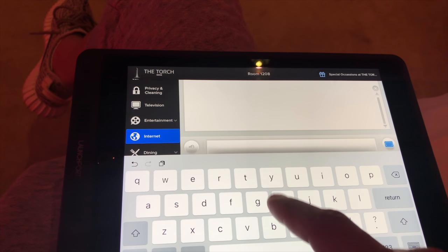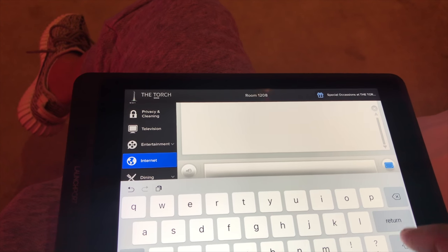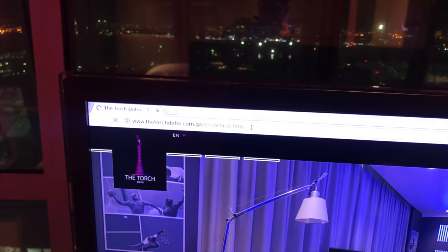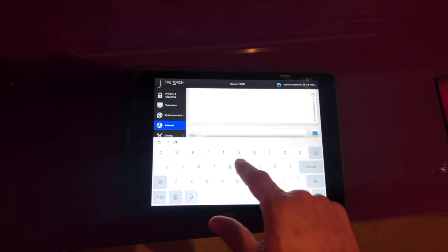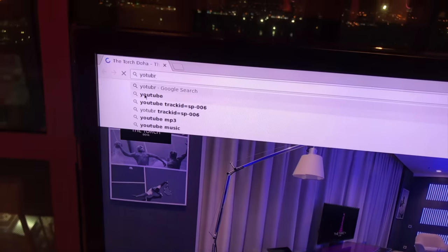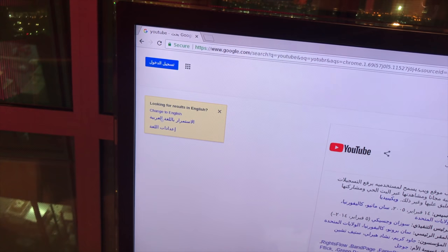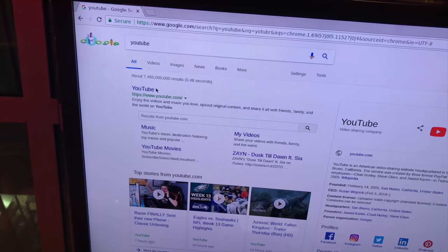Then I say I want to go on YouTube. I'm gonna get close so you guys see it. Okay, I go on the top with the mouse, click over there. Then now I'm gonna put YouTube, and I just go there, and now I have internet. So I'm gonna change to English, and the internet is very fast.